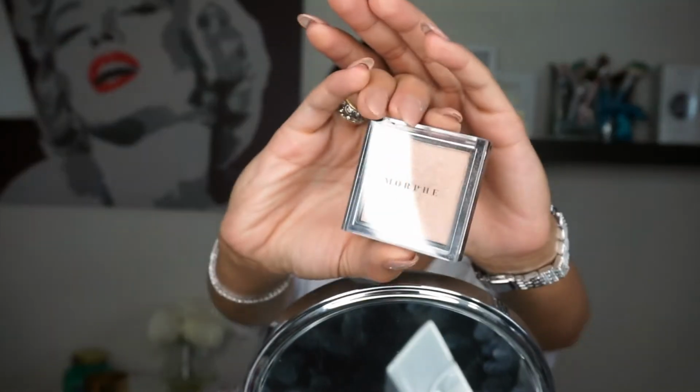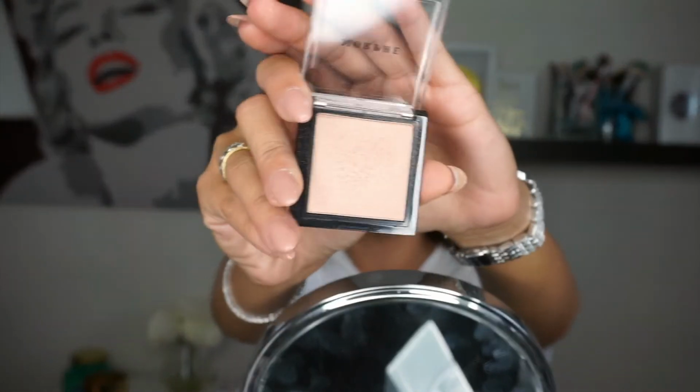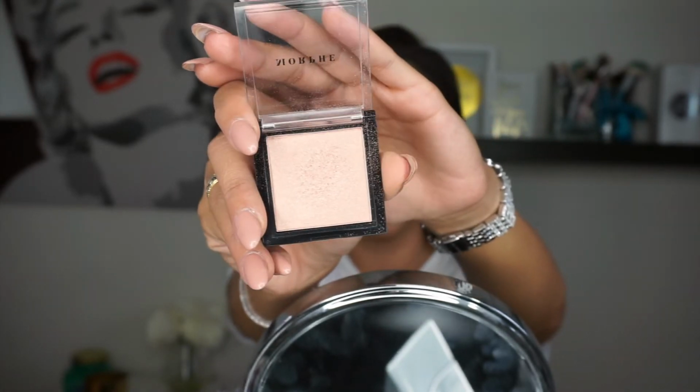So this is new, I just bought this literally last month from the Morphe store. It's one of their new highlighters. It's called Spark. It really is beautiful. This is the travel option. It comes in a larger size, but I really just wanted to try it out. It kind of looks like a rose gold highlighter.